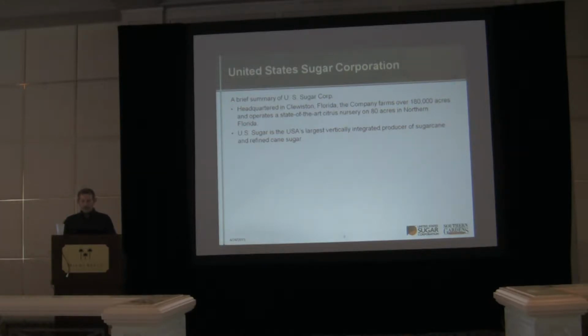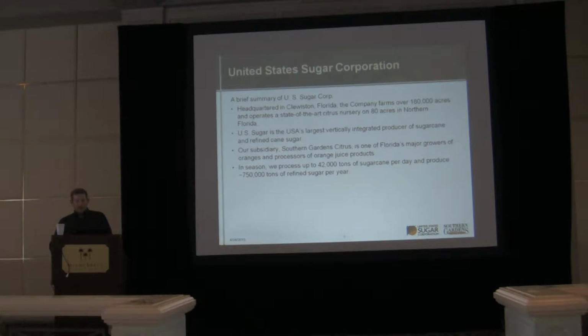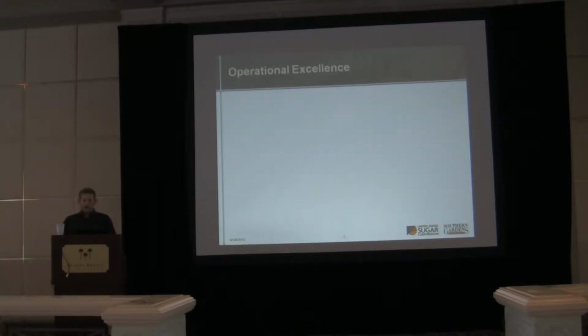We're the largest vertically integrated producer of sugar cane and refined cane sugar in the U.S. And we have a subsidiary company, Southern Garden Citrus. That's one of the major growers of oranges and processors of orange juice products in Florida. And in the season, we process up to 42,000 tons of sugar cane a day and produce more or less 750,000 tons of refined sugar per year.